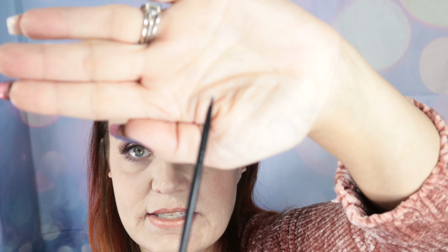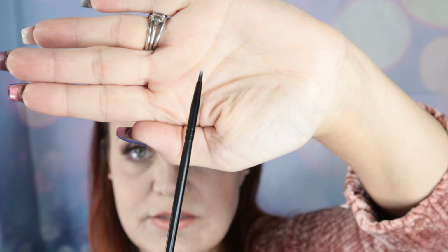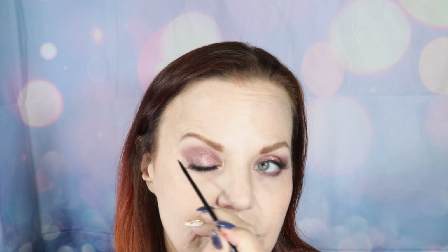A nice thin liner brush like this is the next one on my list. This is perfect for lining your eyes with liquid liner or taking wet shadow and using it as a liner. Gives you very precise detail.